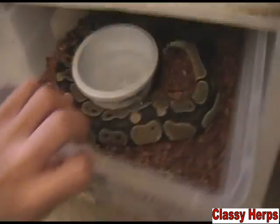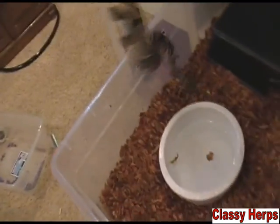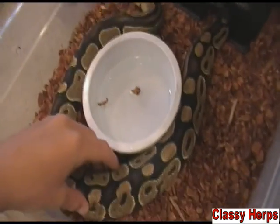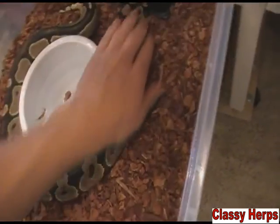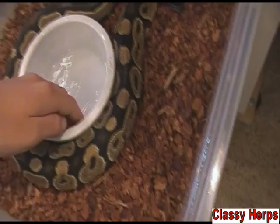Alright, this is Darla, my normal female. Well, actually, she's my brother's. This is one of our pet ball pythons. She was the very first snake we got, along with her brother Alan. She is about 900 grams or so, maybe 1,000, but normal female, completely normal, nothing really special about her. Really tame because we hold them all the time. These are our pets. She won't even be breeding this year. She's just a pet, even though she could breed.